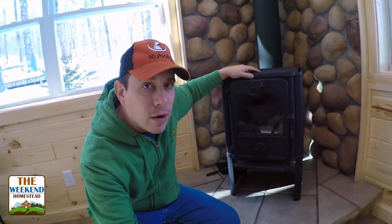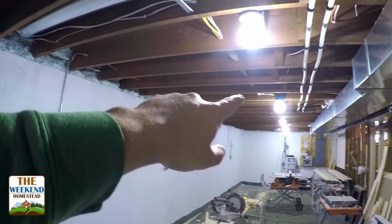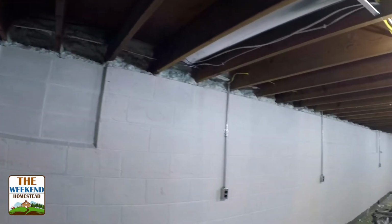All the stonework out here is all finished up and everything's done, so that's looking good. We got one last update here. We'll head downstairs and I'll show you what it is. So this may not look like much, but up on the top here, we had the whole rim joist of the house spray foamed. I got a really good deal to have somebody come out and do it. They did it this weekend and it turned out great.